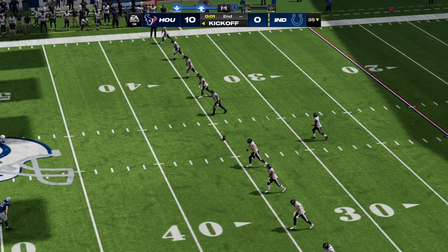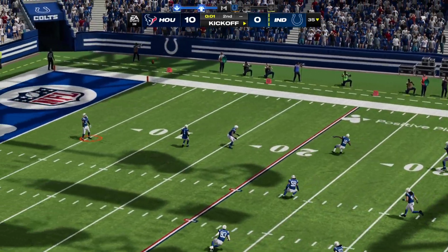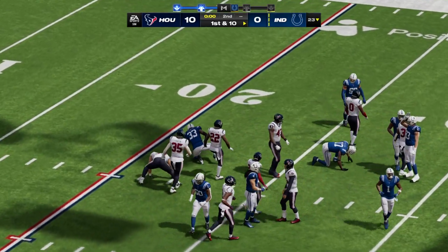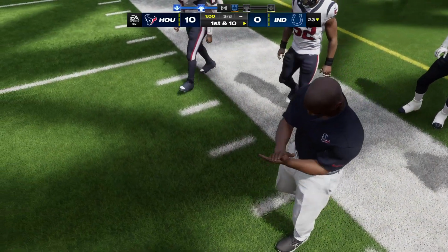So still time for the kickoff here. 1 second to go in the half as this one is away. So we have reached halftime with our score 10-0.